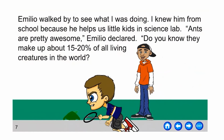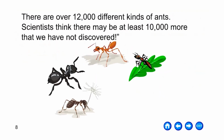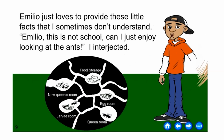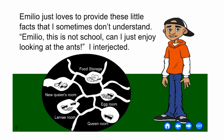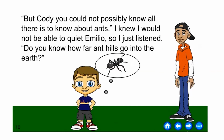Do you know they make up about 15 to 20% of all living creatures in the world? There are over 12,000 different kinds of ants. Scientists think there may be at least 10,000 more that we have not discovered. Emilio just loves to provide these little facts that I sometimes don't understand. Emilio, this is not school. Can I just enjoy looking at the ants? I interjected. But Cody, you could not possibly know all there is to know about ants. I knew I would not be able to quiet Emilio, so I just listened.